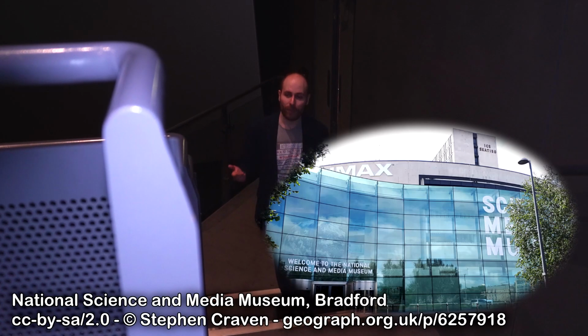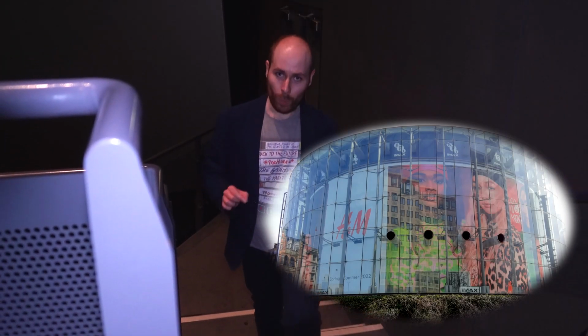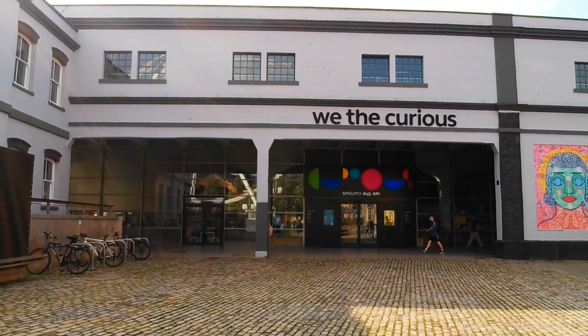the first Imax in the UK, the first Imax in Europe in fact, was at the Bradford Media and Science Museum in 1983, but it didn't begin to get rolled out more extensively until 1999. That is when the BFI Imax in Waterloo opened. This Imax opened in 2000 as part of We the Curious, formerly known as At Bristol, a science and educational charity. Similar sites that spawned IMAXs were also built in Glasgow and in Birmingham.